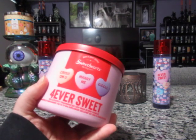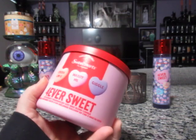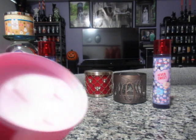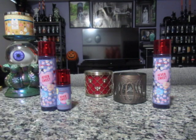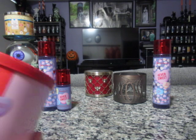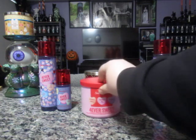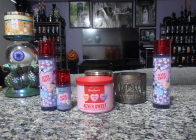So this is the candle. I did see this in store, but I decided to just order online. This is how the wax looks. Again, scent notes are candied grape, sweet berry, powdered sugar. So I'm looking forward to lighting that one up, or burning that. What it does remind me of, I don't know if you guys are old enough to remember, but back in the 80s, there was something called a Lik-a-Maid, or Fun Dip.